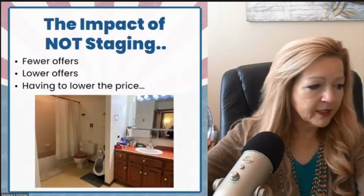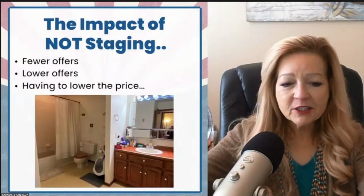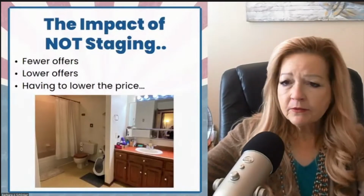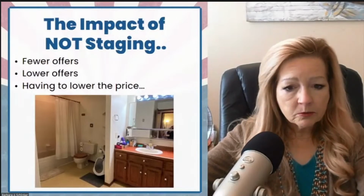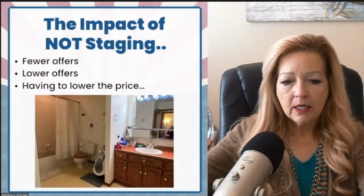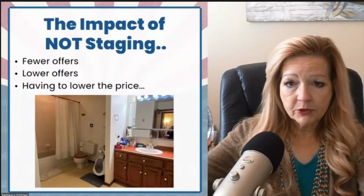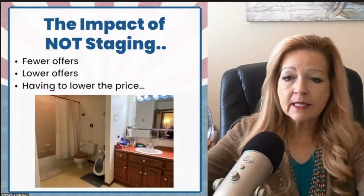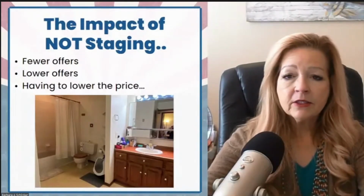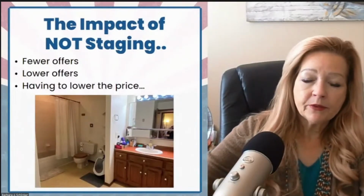Let me show you an example right here. This is one of my favorite pictures I love showing my clients. This was a condo in a part of town where most of the homes are super expensive, and it's a low price condo up for sale. And they did nothing to prepare this home for the pictures. The assumption was, it's going to sell. I don't have to do anything. So they took their smartphone, took some happy snaps, and put it out there, right?